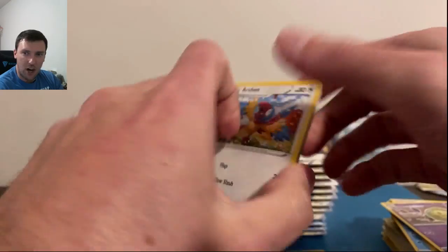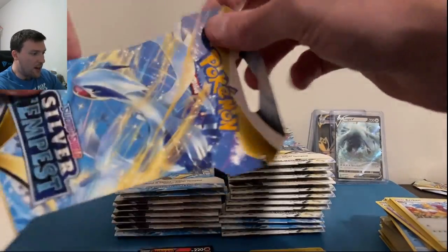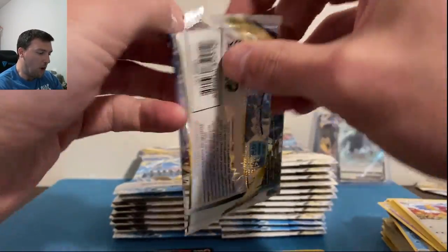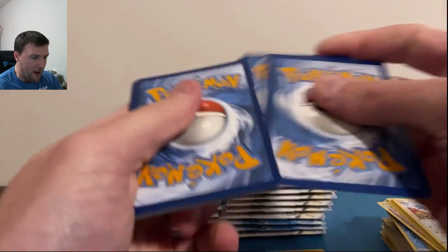V-Star Energy gets tossed. Archon, Noivern in reverse, Incineroar. Let's heat back up here, Lugia. Come on, help us out. Ooh, that one's a little stuck. There we go. Lugia on the outer, Vulpix on the inner. It's got to be a good pack here. Two of the best. There we go. Black Border Code card. And they got the V-Star energies all backwards this time.